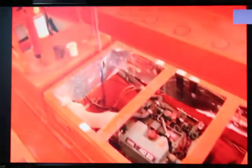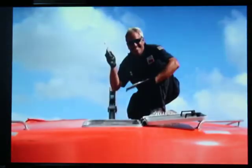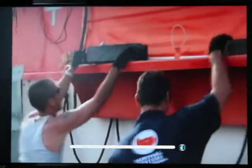A functionality test of all the equipment inside the boat. Some of the maintenance we cannot do on board because the boat should be on a drive for that kind of maintenance, yes.